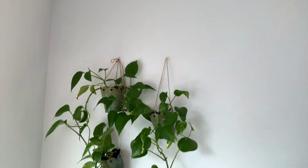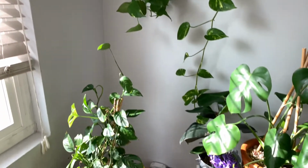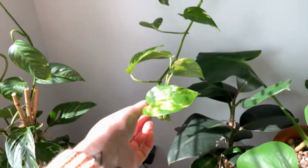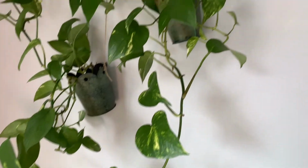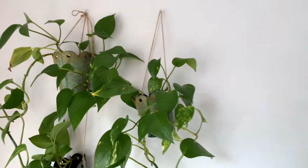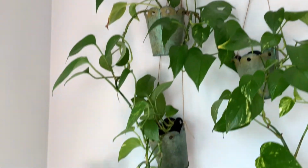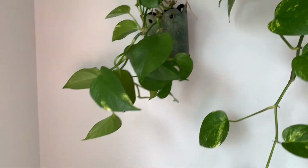Look at that. And then right above it, I have 3 more pothos. And these guys have been growing like insanity. Look at this entire thing. It's like 5 feet long just from that one tiny pot. And then these guys are their own separate beings. These two right here.